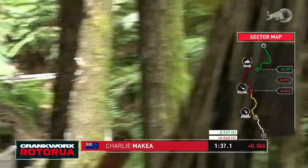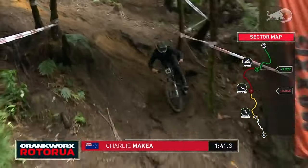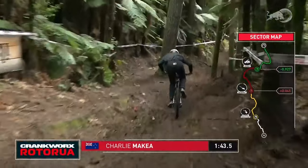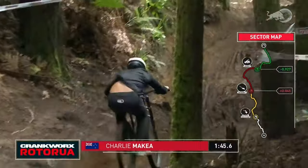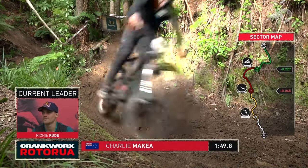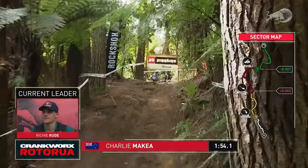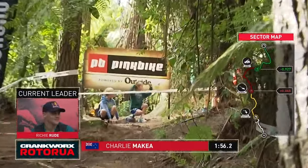Nearly a second. Staying up. But still very much in touch then. 45 thousandths off only at split. Nice. Number two, and he carried good speed through there. Yeah, it's taking that middle line. I really like that if you can carry enough speed through that left-hand turn. Fighting it too hard on the way out. Good on the pedals again there then.